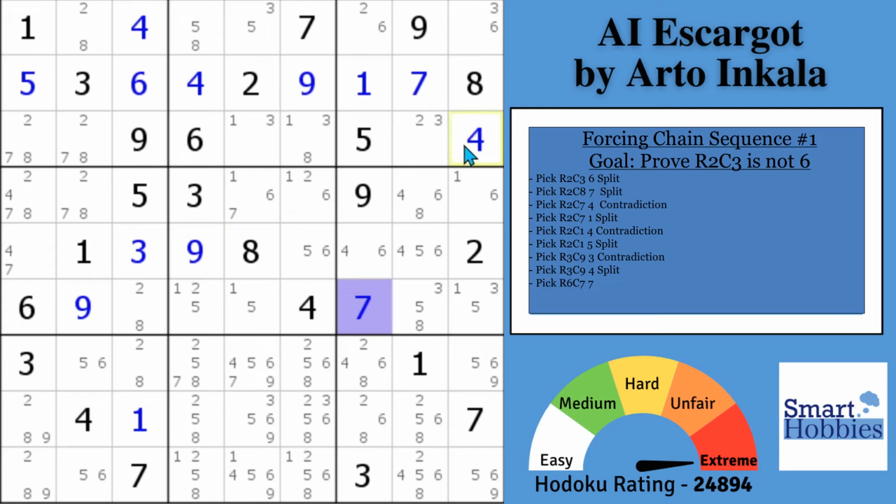Remembering that if we can prove this can't be a 4 either, then we can move further up in the chain. So try for a 7. If this was a 7, then this would be a 7. 7 in block 8. 7 in block 4. And block 1. All right. We just keep going until we find a contradiction. A 4 in block 4. 6 is a pointing pair in block 5. So these 6s, meaning that none of these could be a 6.